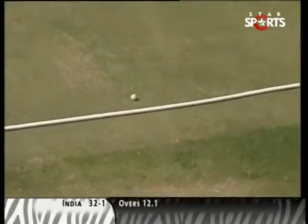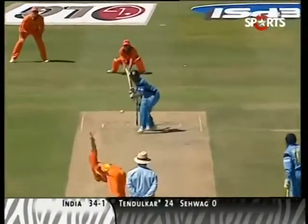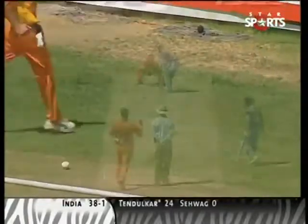No need to run for it. Just a slight adjustment with the bottom hand, and Tendulkar's got the placement right. It's all right for Tendulkar. He puts that away. Juicy full toss. And this is a quick outfield. Second boundary of the over.